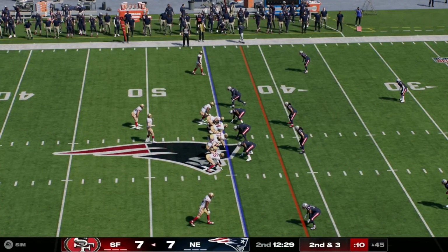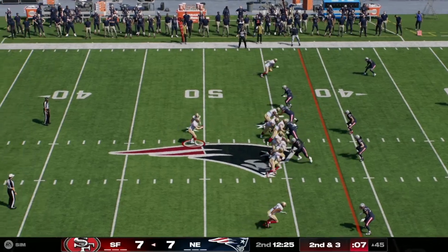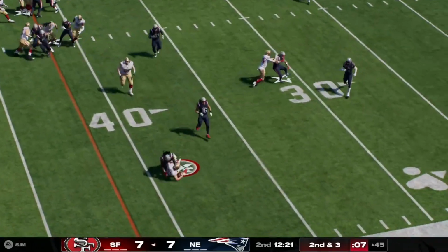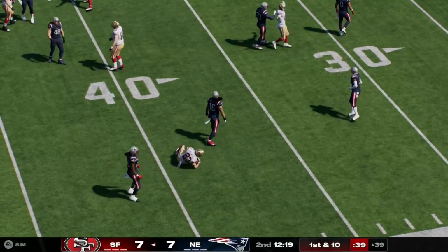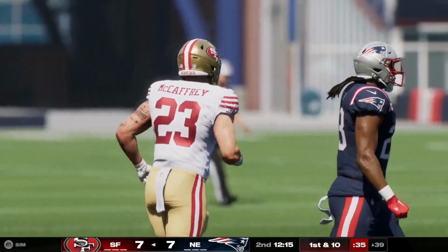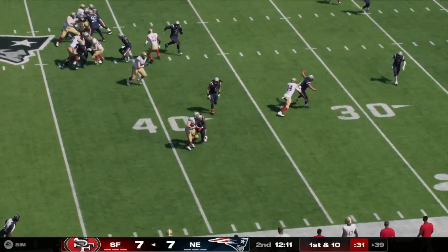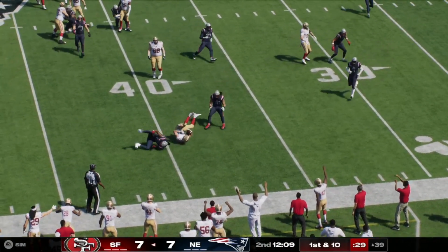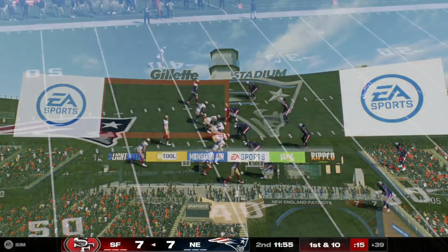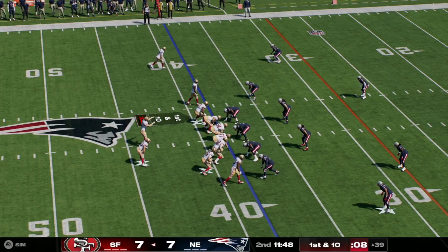Second down and 3. From the gun, it's a give to McCaffrey. And he will work this down inside the 40. That's going to be good enough to move the chains. 1st down. 2nd down at these distances, Mike, you pretty much anticipate a pass, and I think that's what the defense was lined up thinking. In this case, they leave a little too much room on the ground, and the offense is able to pick up a 1st down.